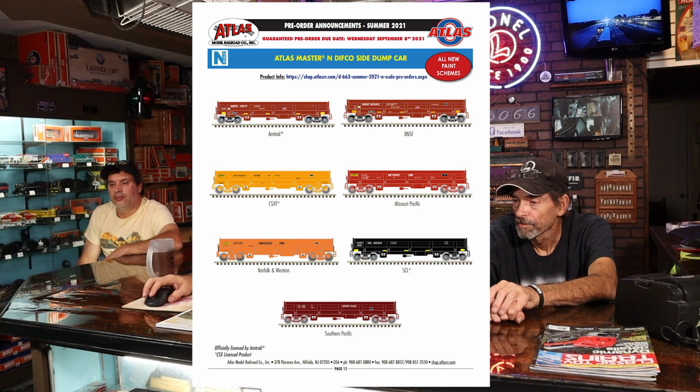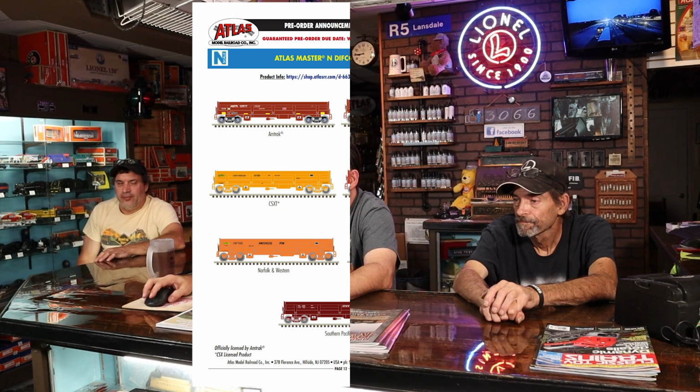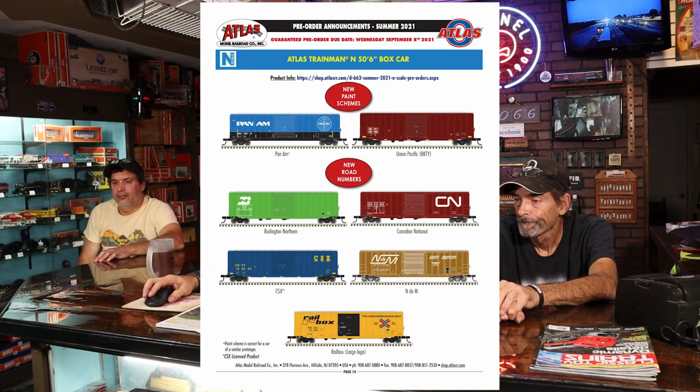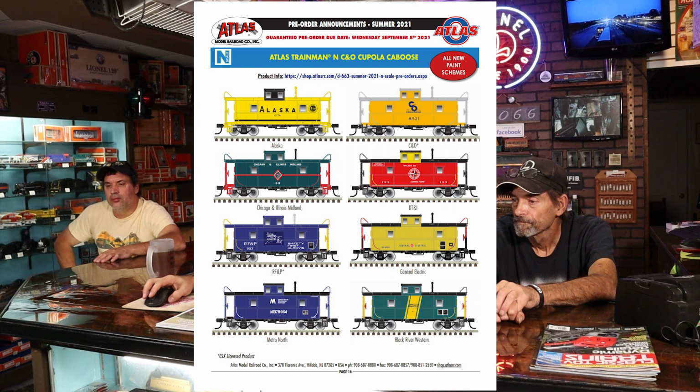They also have side dump cars: Amtrak, BNSF, CSX, Missouri Pacific, Norfolk Western, Seaboard Coast Line, Southern Pacific. Pan Am has some 50-foot 6-inch boxcars. Yeah, the Pan Am's pretty cool. Union Pacific, Burlington Northern, Canadian National, CSX, and the classic Railbox. And then they have the C&O cupola cabooses: Alaska, C&O, Chicago Illinois, GTW, RF&P, General Electric. That was an interesting choice. Metro-North and Black River Western, a small local guy over there.